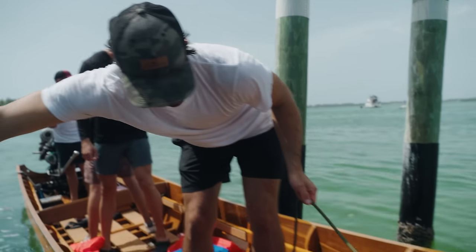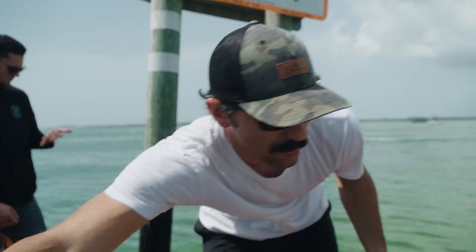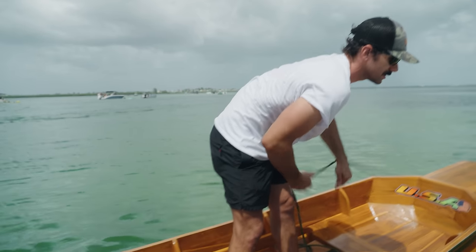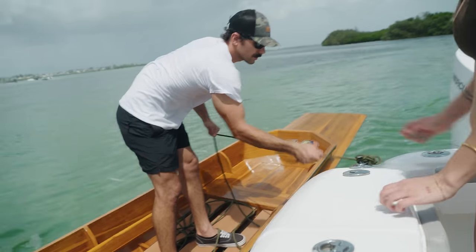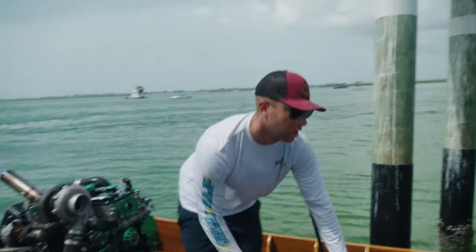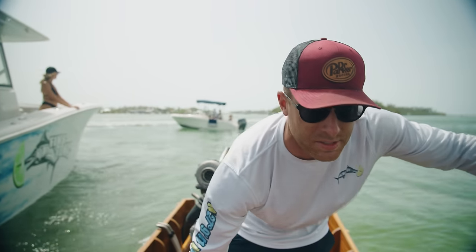Just keep my bow off the side of the boat. Take off that way. Nice and slow. Just kind of give it bumping in and out of gear. Go ahead, Will. There you go. Yeah, that's fine. We're not going to be going fast. That's it. We're good. All right, neutral. I'm going to hold on to this.